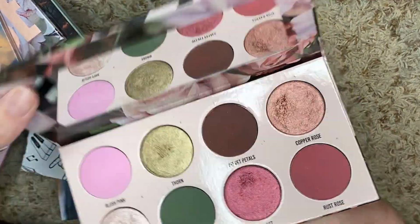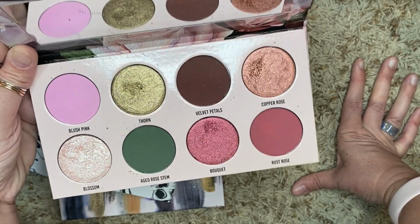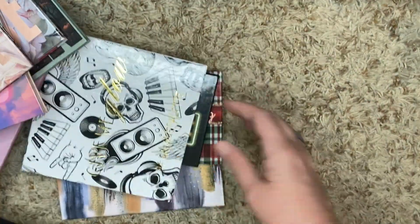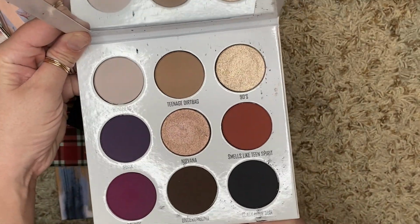Vintage Rose was how I first learned about Give Me Glow, and it is just a great palette. I cannot recommend this palette enough if you are interested in trying out Give Me Glow's formula. It's so good. They have the Grunge palette, which I don't believe is available anymore. It's a great grunge palette.